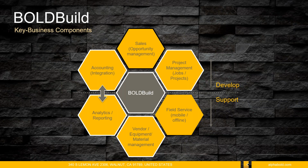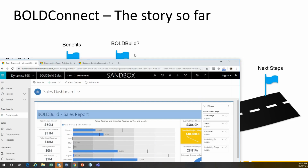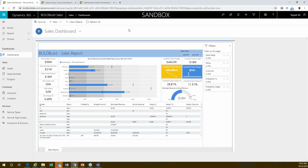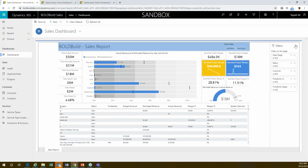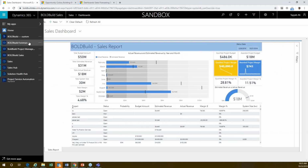So with that, I am going to go to the next part, which is the demo. Just give me one second, and I'm going to bring it in. Okay. So this is how BOLDBuild looks as you log in. You can see here that we have multiple apps. We have a foreman app, which is the field operations. We have the project management app, and we have the sales app.